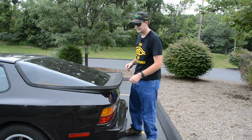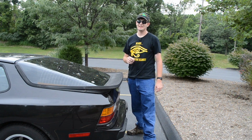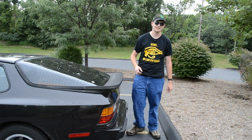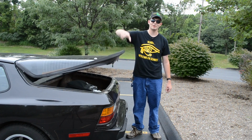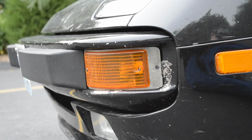If you don't keep the latches that hold this hatch down properly lubricated, then while you're going down the road, your Porsche could decide, you know what, I feel like having an air brake. These ugly American bumpers make the car look like it's biting its tongue.